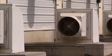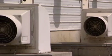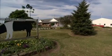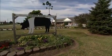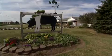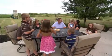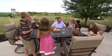As far as air quality, the Wuebkers direct exhaust fans away from neighbors and at their own houses, making them the first to know if there's an odor problem. I live within a couple hundred feet of some of the production barns. My brother about 500 to 600 feet from the production barns. So air quality is very, very important.